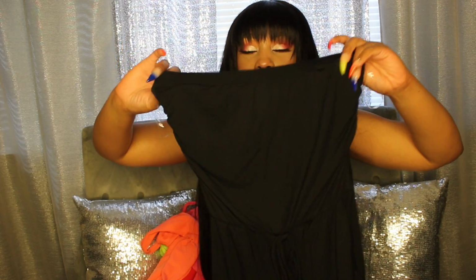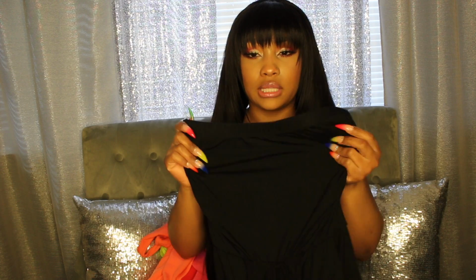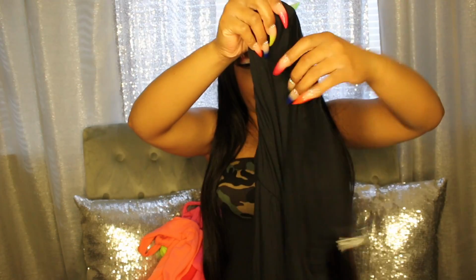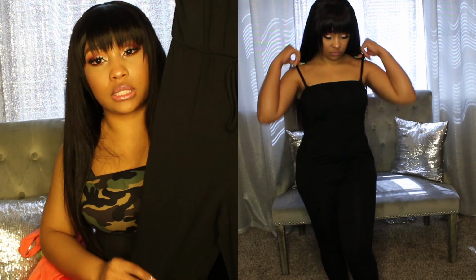So this is the next piece that I picked up. This is a jumpsuit, super cute. I really like that it has, you know, like the bandeau type of top at the top, so your shoulders and back and stuff will be out. So it's definitely more summer or spring appropriate. You can still put it with a denim jacket or a light little jacket if it's still chilly.